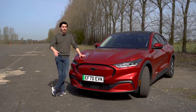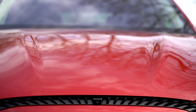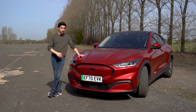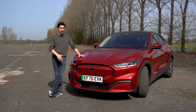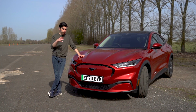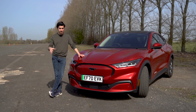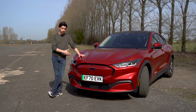Okay, so let's address the elephant in the room here. It's called a Mustang and it wears the Mustang badge, but it's not a Mustang as we know it. But I think Ford has been really clever here. There's a lot of electric cars out there today that aren't really that sporty. They're all about being green and saving seals and polar bears. Whereas Ford has tried to make the electric car sexy, give it some performance edge, make it a proper sports utility vehicle. So we've got Mustang looks and a sportier drive.